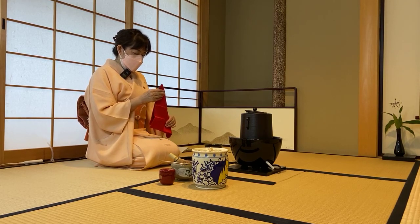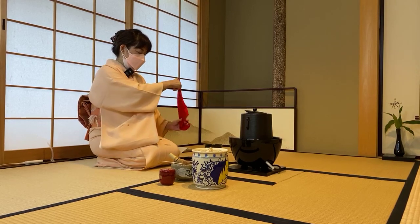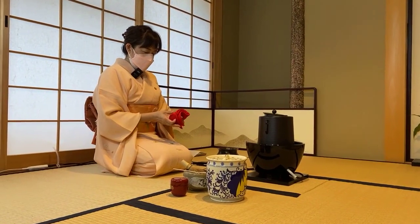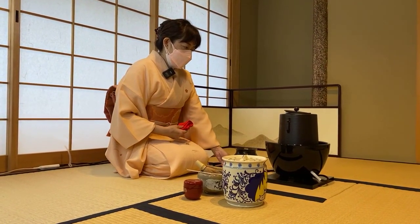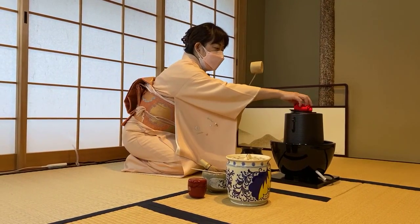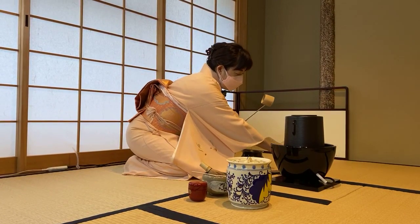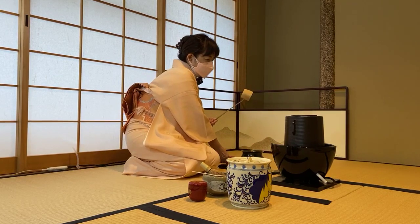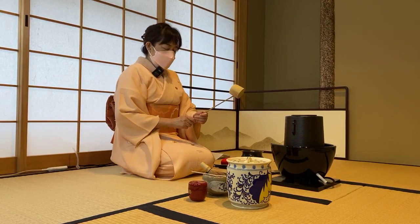So Etsuko-san's tea school is Urasenke school. She used a red fukusa cloth like that, and folding the fukusa is Urasenke's style. Whenever you learn how to fold and use the fukusa, don't worry. After you come to Japan and start to learn, it depends on the school, it's different. So you need not learn so seriously online. Okay.